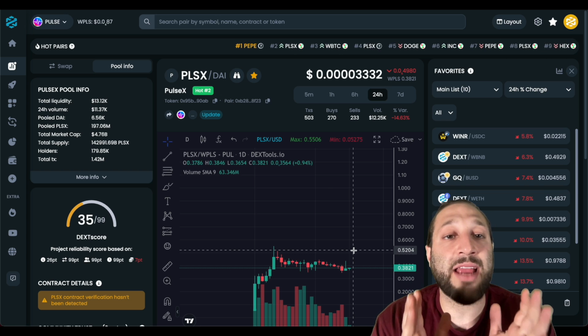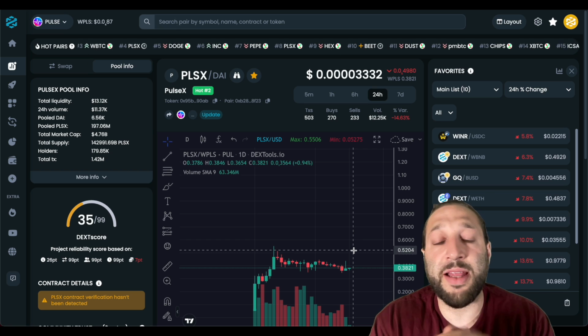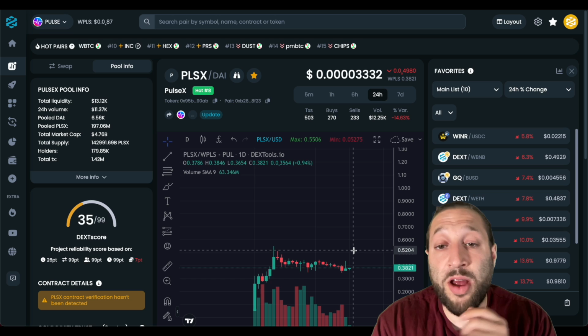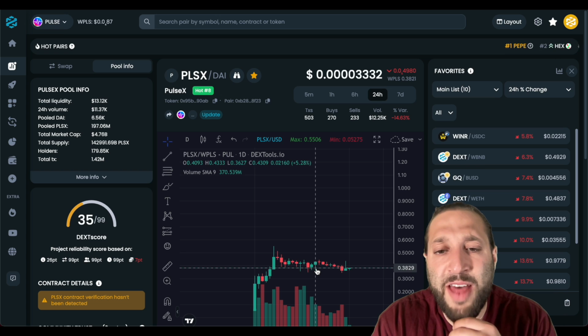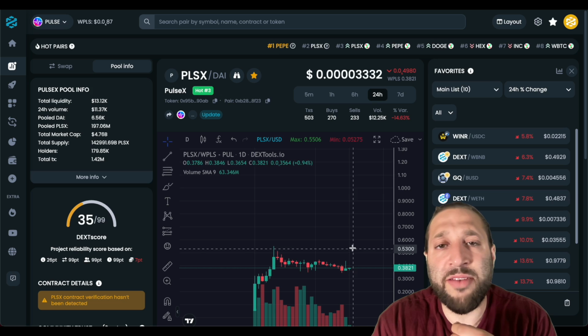I did stack up my PulseX. I'm not going to change it into Pulsechain, the PLS token, just yet, because I think that PulseX can run. It already did run to 0.55, and it retraced pretty much half of that. So we are just waiting patiently for the push up.